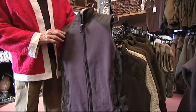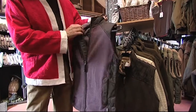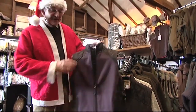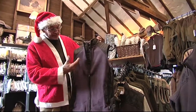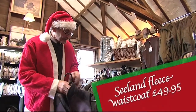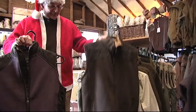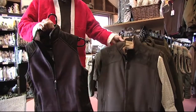Okay, so what to get for the lady? Probably one of the most popular things that we sell are these fleeces. They're made by a firm called Sealand, who now have got them in ladies' colours. They come in all sorts of mauves and greens and olives, and you can go from small to large.